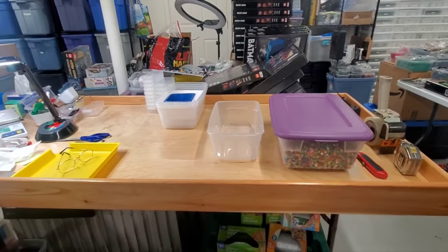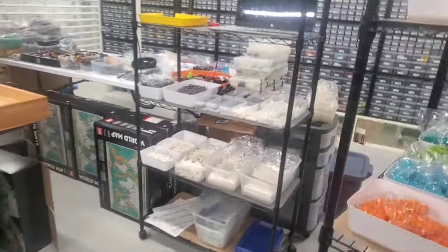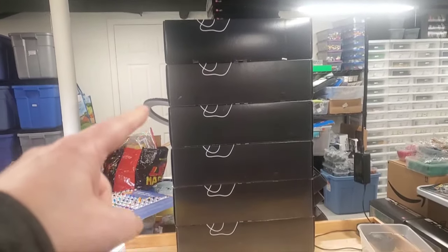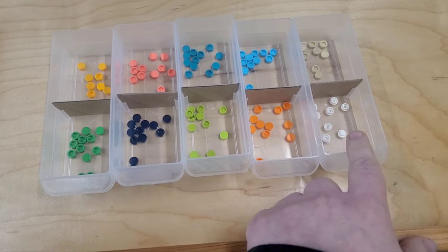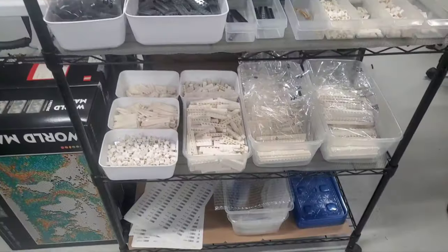Hello. Well, I have made it through the main part out of the 6 world maps. There's all the bases, the boxes they came in. These are the extra tiles. And actually, the white one is a plate, a round plate, but the rest are tile. And then we've got all these other pieces.